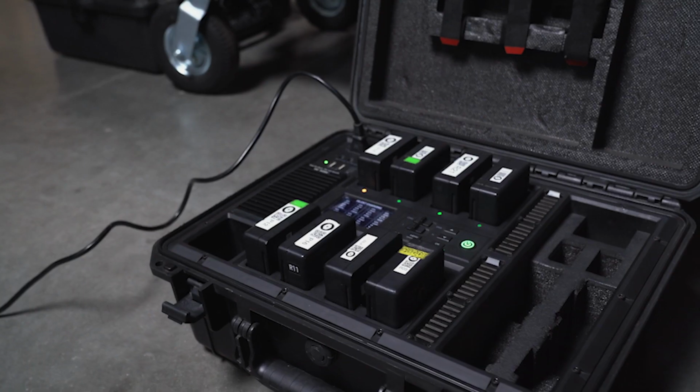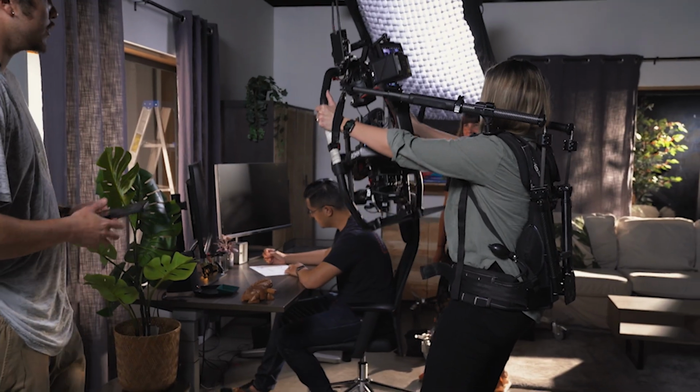We always like spreading the love and sharing the equipment for other people to use. So it's available on our website, originpoint.io, or you can also find us on ShareGrid.